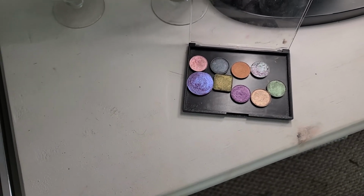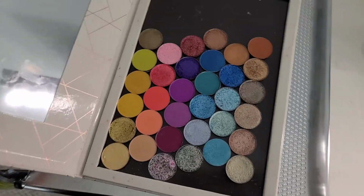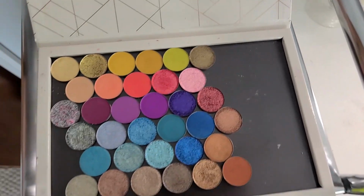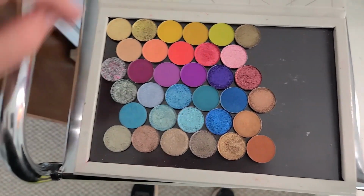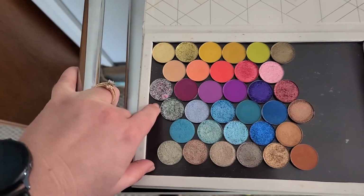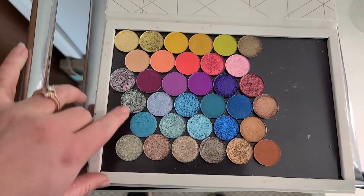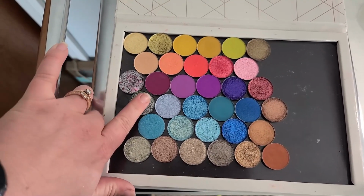Okay, let's go pick out a couple Glam Shop shadows. One to be exact, because I already have 9. So I know I've used this shadow before on my eyes because it actually turns out to be like almost stark white for some odd reason. But the other hollow, I don't think I ever used.